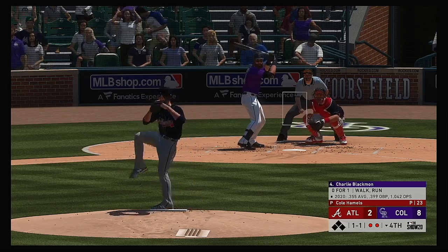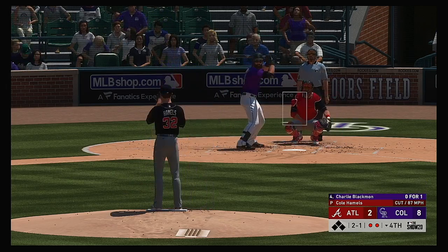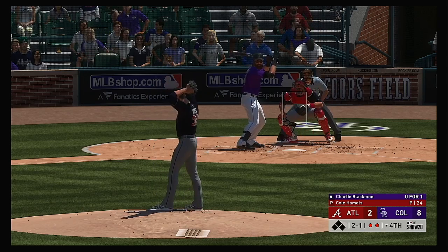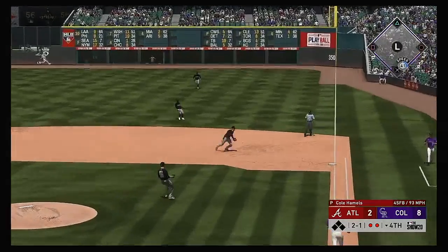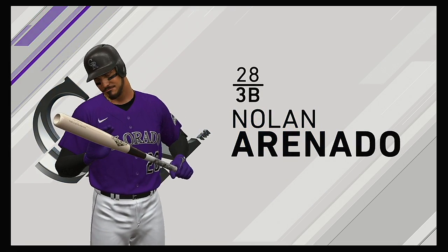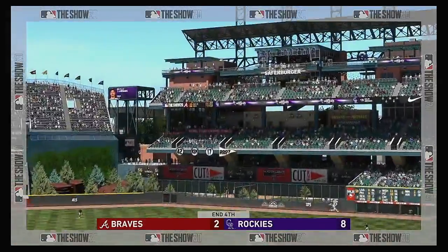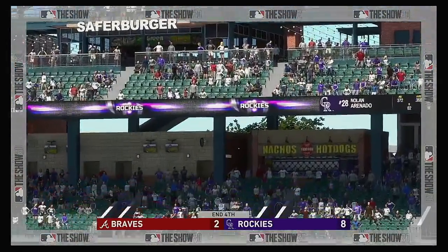Into the box now, Charlie Blackmon. Wisely lays off the cut fastball there. It's 2-1. Bases are empty here with two men out. Not surprisingly here, this is on the ground to the right side. And he'll step on the bag himself, and the inning is over. Rockies strike for one on the homer by Arenado. We're through four, and this is now an 8-2 ball game.